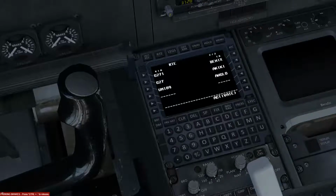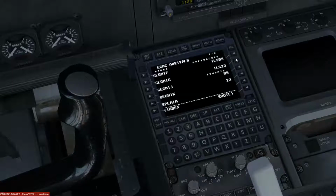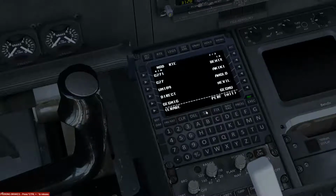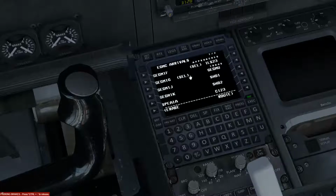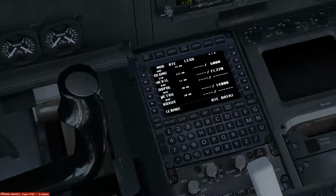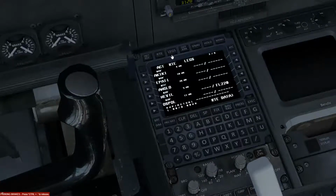From Anglo we are looking at upper mic 189 again, so direct to Neville, and then it's the Gegme 1 Golf arrival in Southend today. Obviously like I touched on a minute ago, it's landing on runway 23 at Southend, so ILS 23 today. It's the Gegme 1 Golf with the Charlie 1, or the C123 transition, and that didn't go in correctly, so I'll just go and correct that. Gegme 1 Golf and the Gegmu transition, sorry, my apologies, I was incorrect there. The Gegmu transition. So that is all in like so. After Neville we'll just get rid of the discontinuity and ensure there's no other discons on the route.